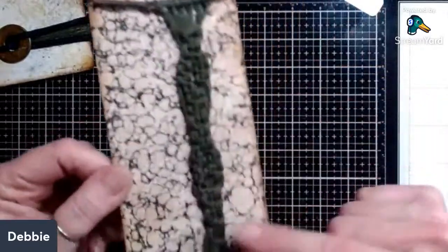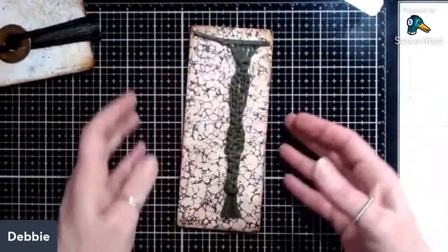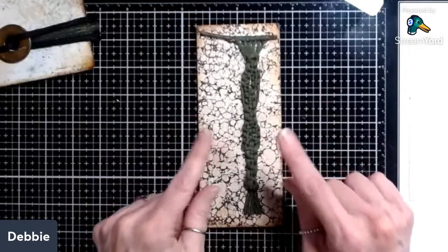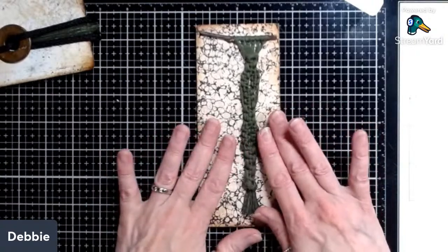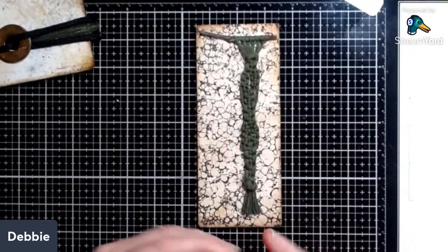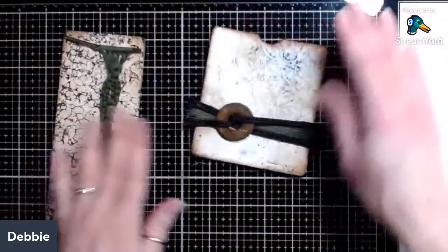But anyway, I just did some macrame on it. Just some fun little knots down at the bottom, stuck it on. And this journal is a masculine woodland journal. So I think this will work nicely in there. Then I made this.